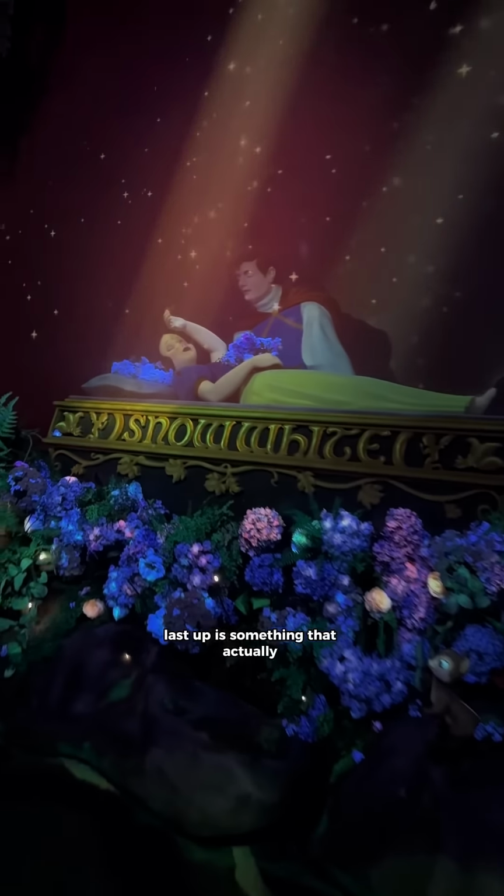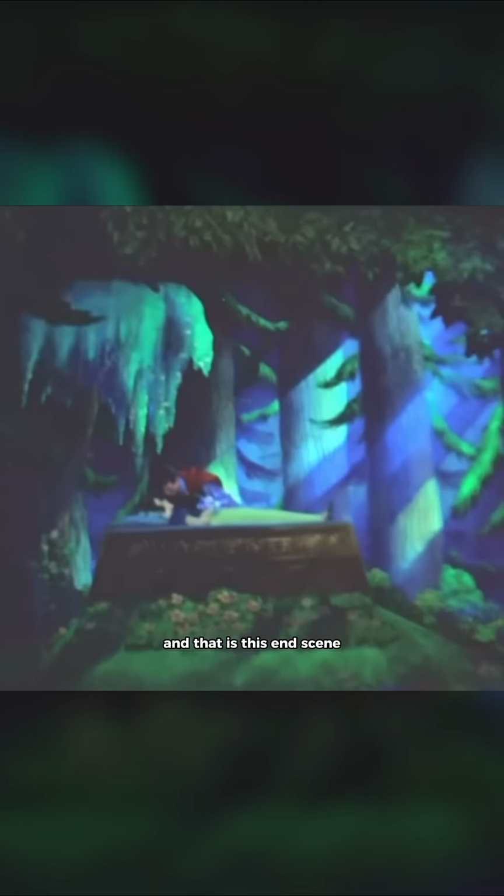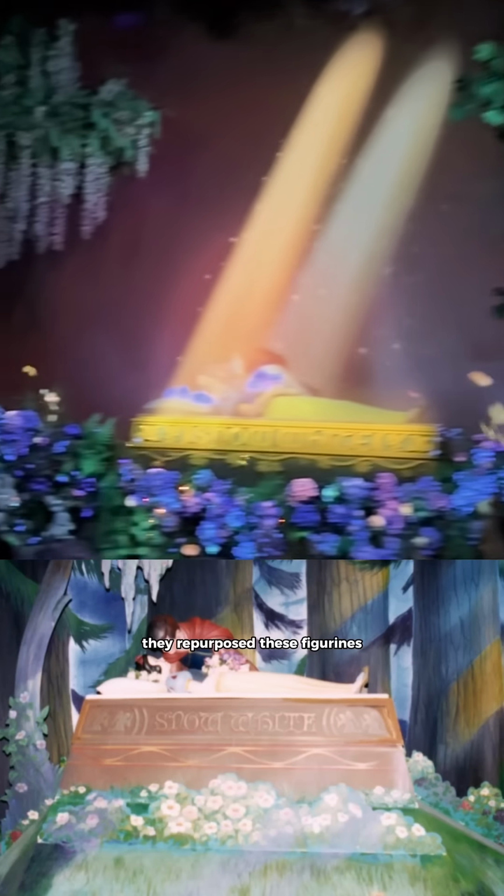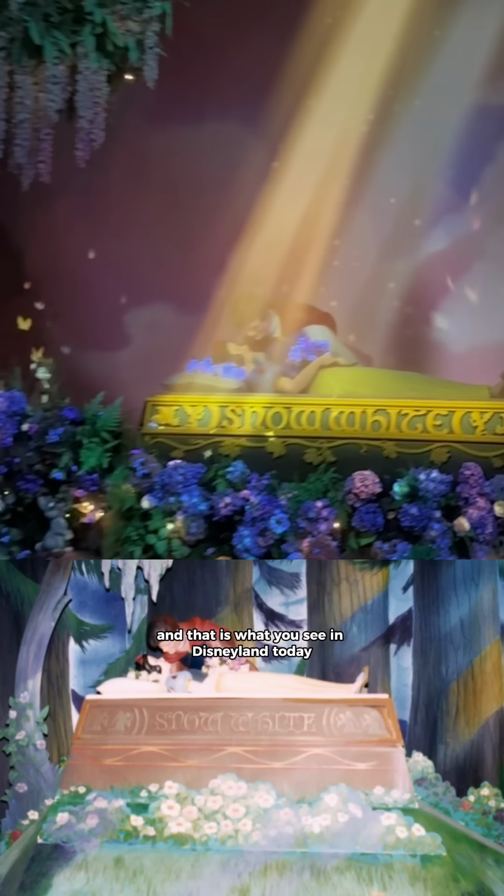Last up is something that actually came from Disney World itself, and that is this end scene with Snow White and her Prince Charming from the remodel in 1994. They repurposed these figurines and animated them a little bit, and that is what you see in Disneyland today.